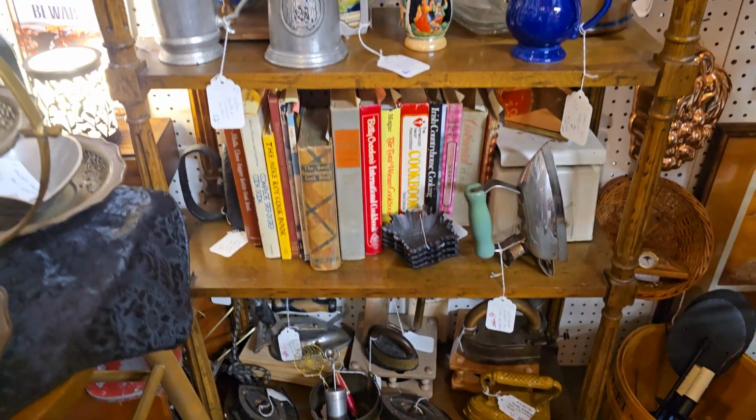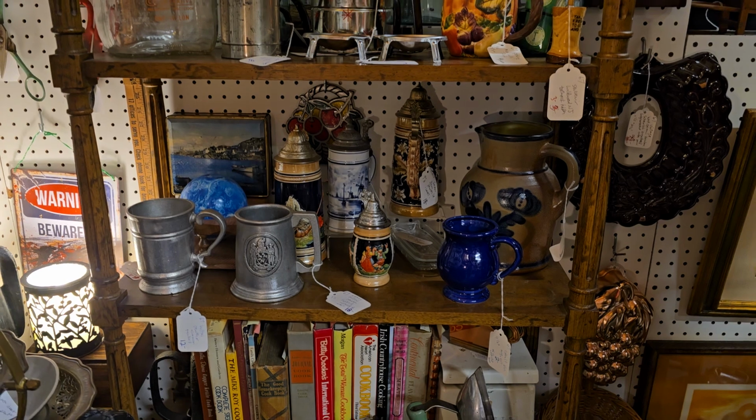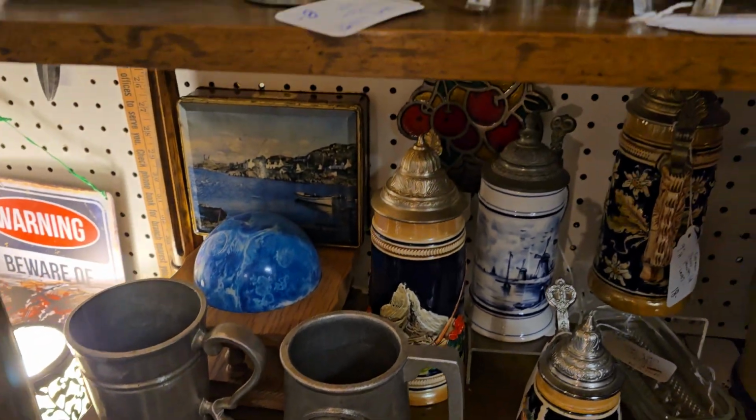Sad irons sadly will cost a lot to ship, so although they are priced very well, and that was me leaning on a piece of furniture. Okay, 18 becomes $14.40. This is kind of cool.